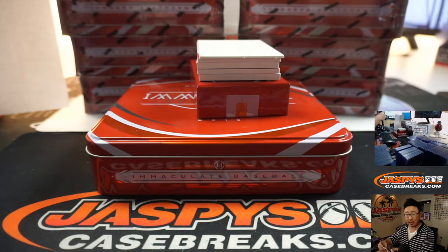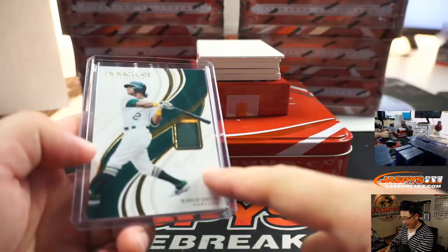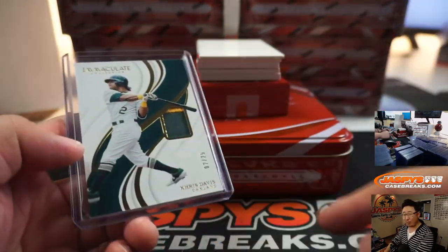You know what I love about number block breaks, ladies and gentlemen? I don't have to randomize anything. Because we're going by number, it could be like a five-way autograph, and it'll just go to one person.